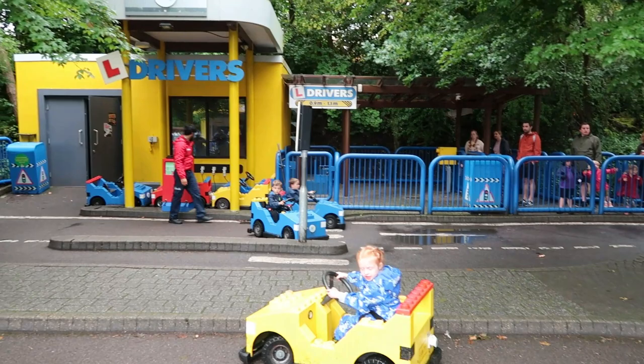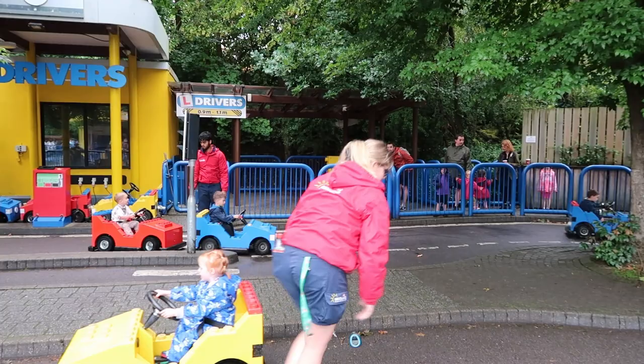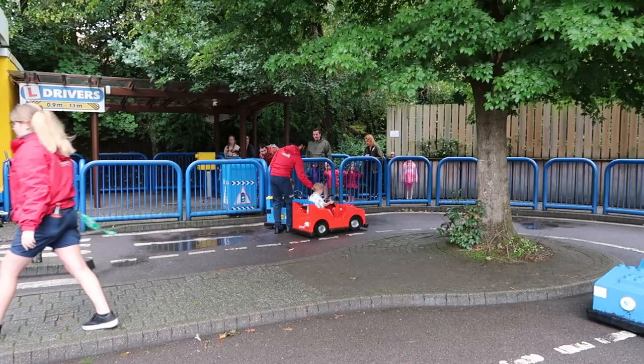Aidan, steer, that's it. They'll help you now, give them a second. There you go, make sure you steer. Yeah, steer the other way. That's it, you've got it. Oh no.